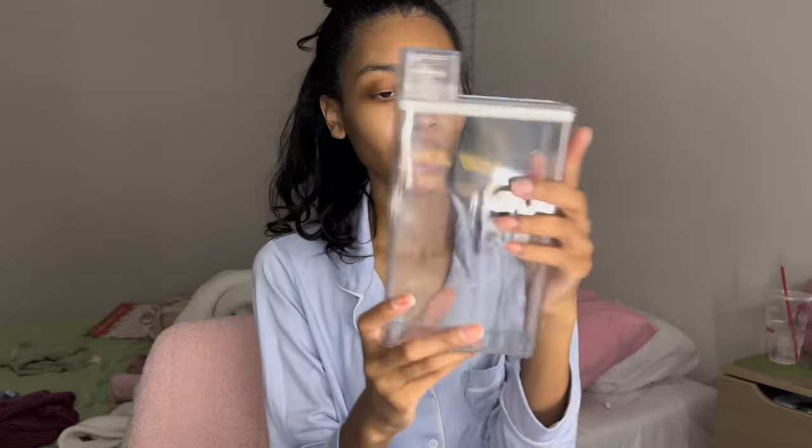Also for my laundry room. This is for the laundry detergent. Okay, this is way smaller than I expected. I was already going to order another one because I use multiple types of laundry detergent. But this one is really small.